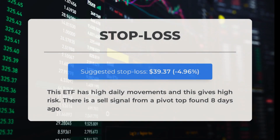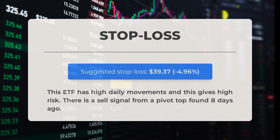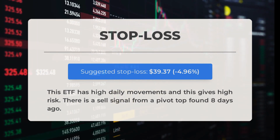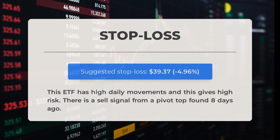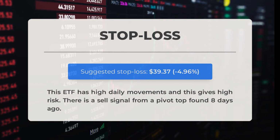Our recommended stop loss is set at $39.37, which represents a decrease of 4.96%. This ETF exhibits significant daily fluctuations, translating to a higher level of risk. Additionally, there is a sell signal from a pivot top identified 8 days ago.